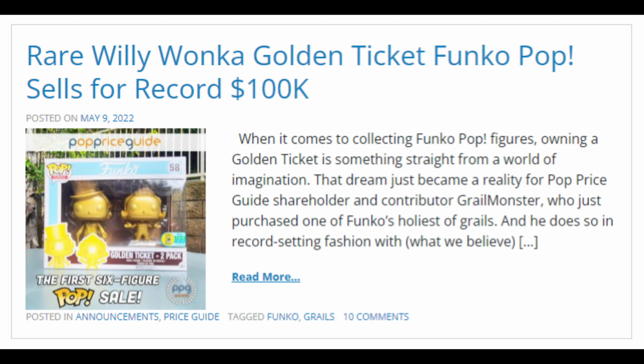If you don't want to use PPG or the Funko app, or if you're trying to confirm whether or not the PPG or Funko app price is accurate, you can go to eBay or Mercari and search for recently sold listings, and there it'll tell you exactly what people paid for that exact item that you are trying to sell or you are trying to buy.